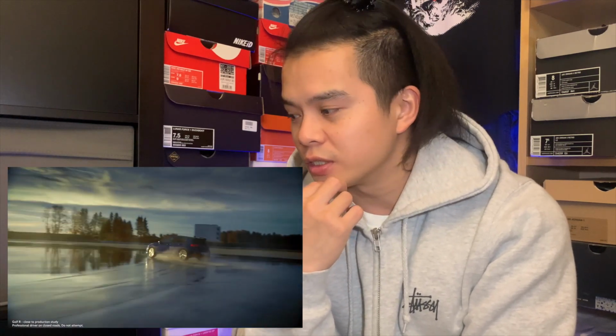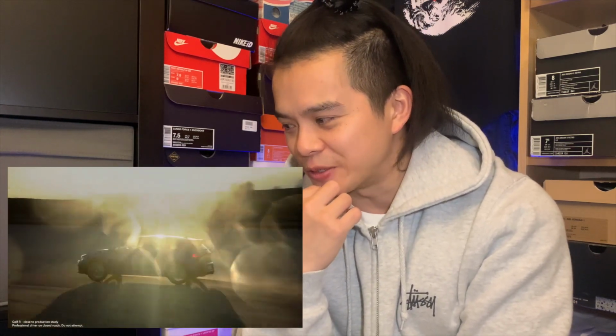Interesting. And for non-public roads, the optional R performance package offers an added bonus, the drift mode. Drift mode sounds cool, which is also an optional R performance pack extra. Can't imagine anyone having use of it unless you're on the track. That does look pretty cool.